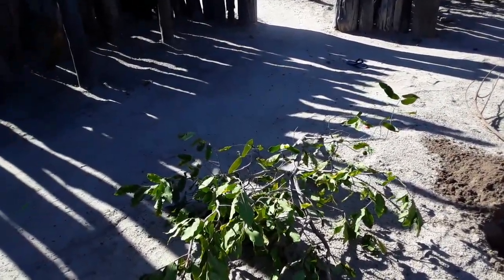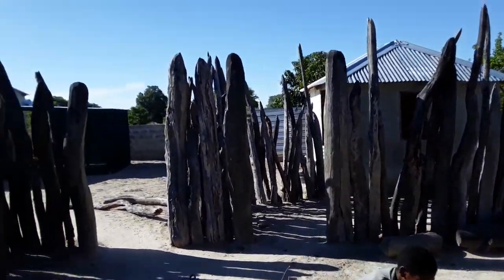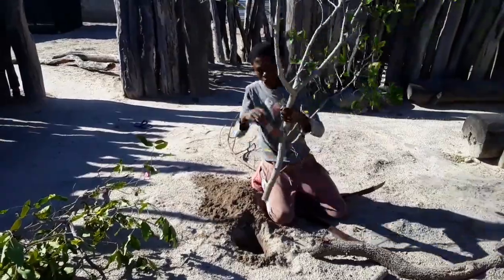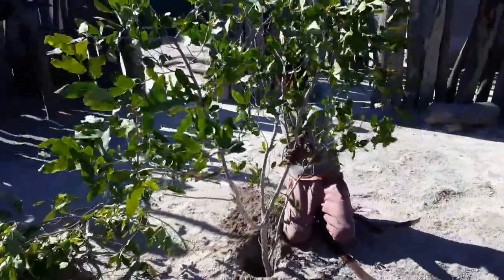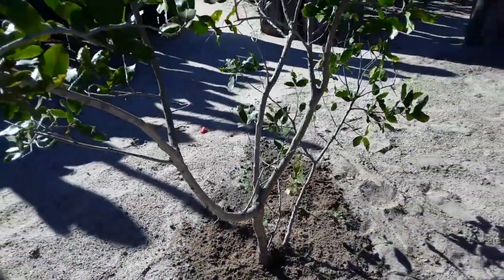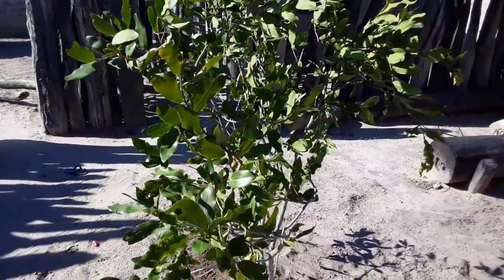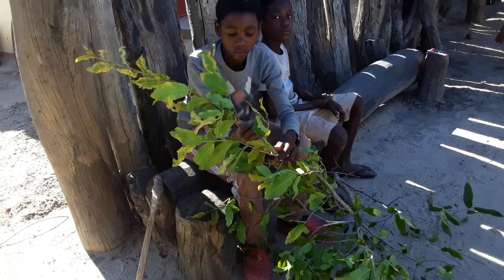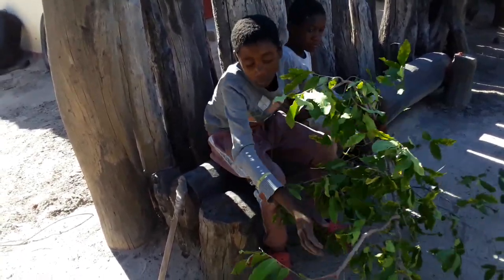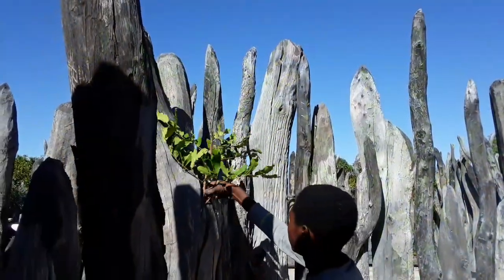And then from this branch, we are going to cut various other smaller branches that we are going to put all over the house. So this is our Christmas tree already up. And now the big boys are busy taking off smaller branches that we'll put all over the house, just as a symbol of Christmas. In our culture, atushakala. Let me know if it's done the same way in your village. So there goes the first branch.